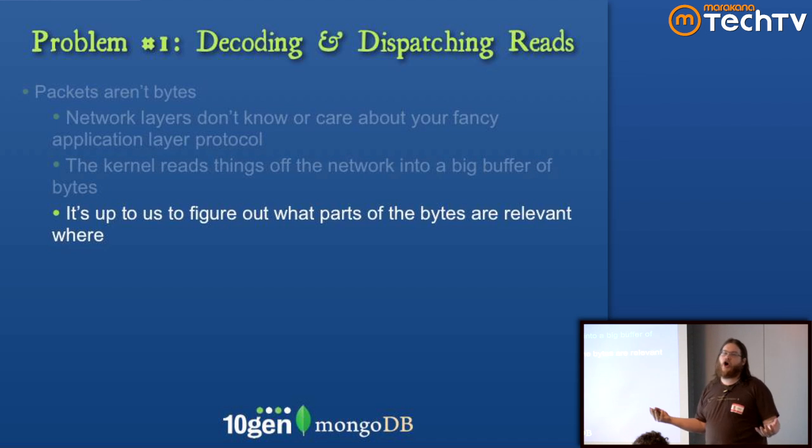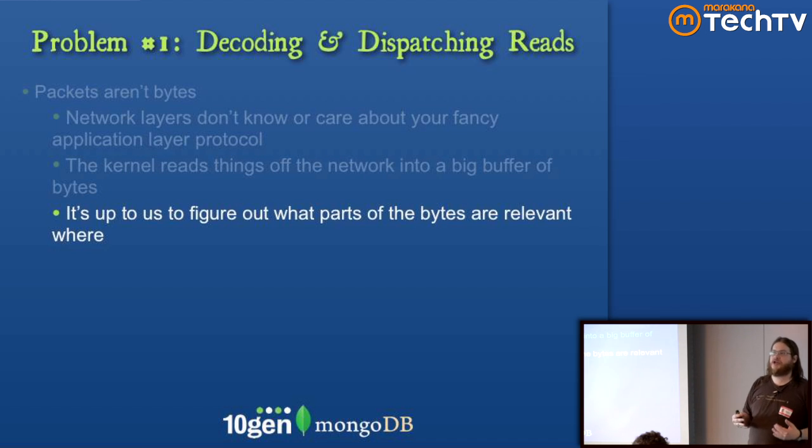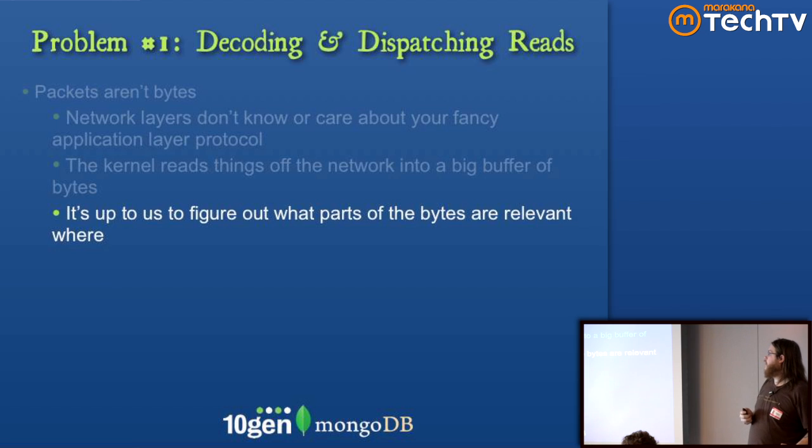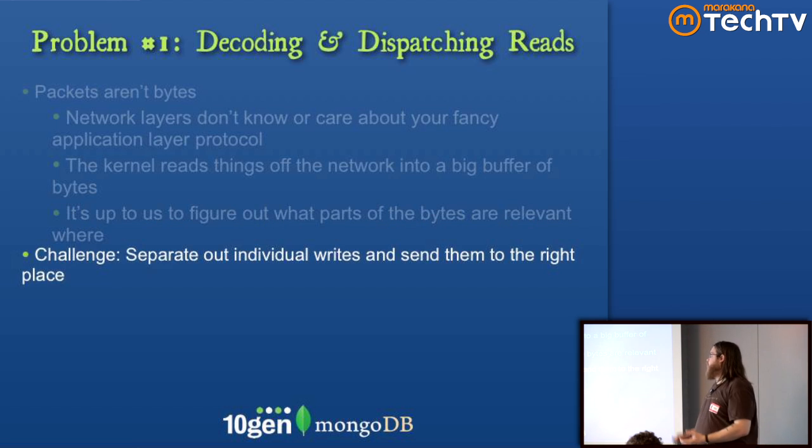So if I have, let's say, 100 clients using a connection, I have to figure out messages, if I get 1,000 messages, well, which of these goes to what person? Which of these are replies? Which of these are generic things? And we have to figure out where they go. So the challenge is separating them out and sending them to the right place.